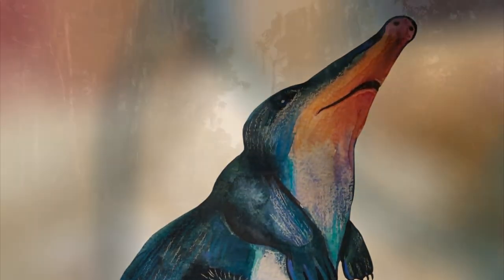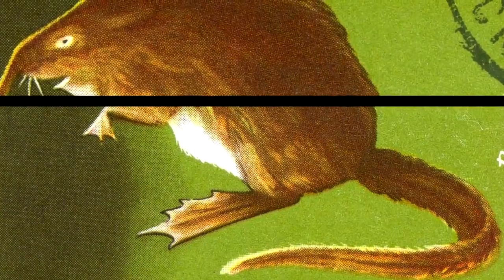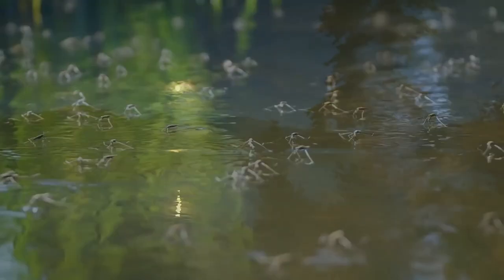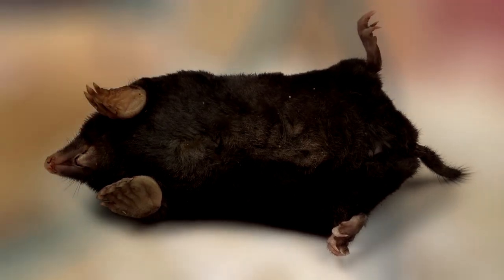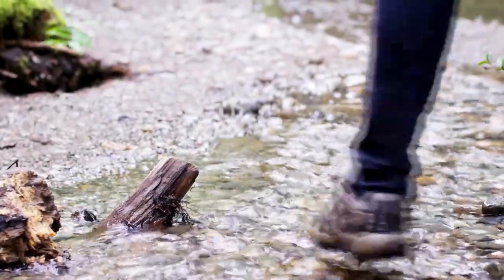Their bodies are well adapted to the rivers and marshes where they live. They're excellent swimmers because of their feet, and their noses are great at sniffing out prey. We know that they're nocturnal and that they eat tiny river invertebrates. But other than that, we don't know much else. Because of their size, they're really hard to find. And to add insult to injury, they're also mostly nocturnal, so you won't be able to just come upon one on an everyday hike.